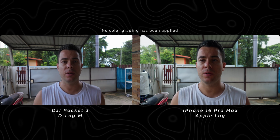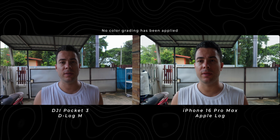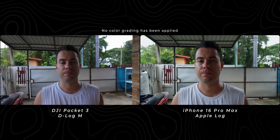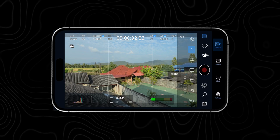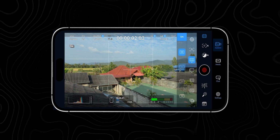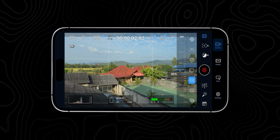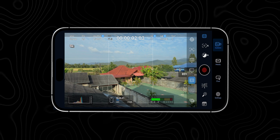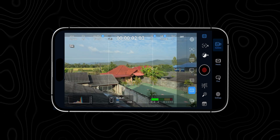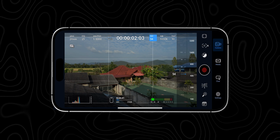In my opinion, it's a huge difference and definitely something to consider if you are into pro color grading like myself. However, a couple of downsides I want to mention with the iPhone are that first, I find using the Blackmagic camera app a bit slower than the Pocket 3. There are just too many settings and options and I feel like I'm just much quicker to adjust my settings on the Pocket 3. Next, I find exposing Apple Log to be a bit trickier than D-Log M.